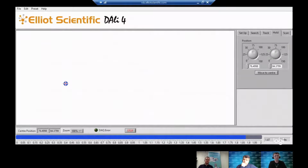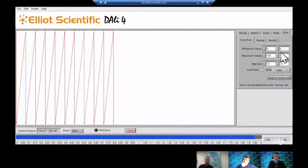Now we move on to scan mode, where we can build a profile of the output from the device under test. To start, a quick scan is shown over the full travel range of the piezo, and with quite large voltage steps.